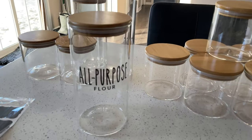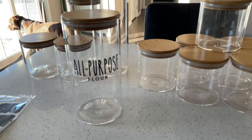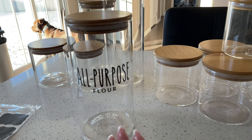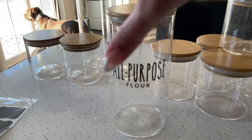Okay, here are the labels for my larger jars. I absolutely love the minimalist writing on here. I think it looks so pretty. So I'm gonna go ahead and finish doing all of these jars. This has taken me a while. I think I've been doing the spices and cleaning up for like 2 hours. That was a project, let me tell you.